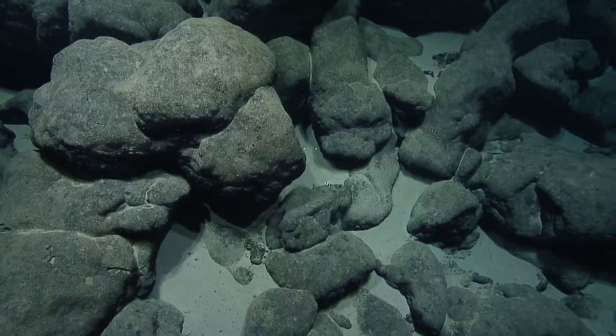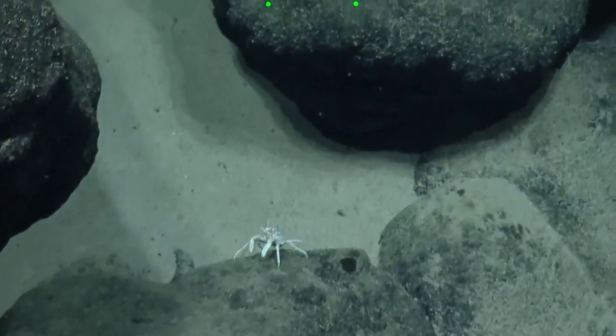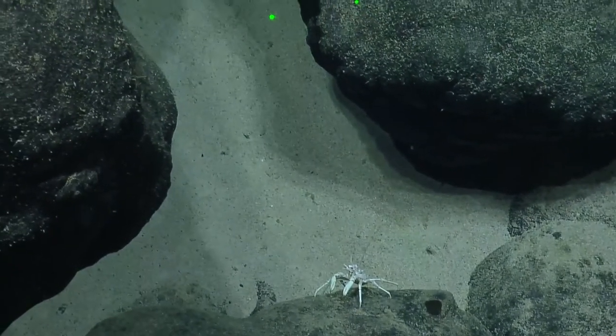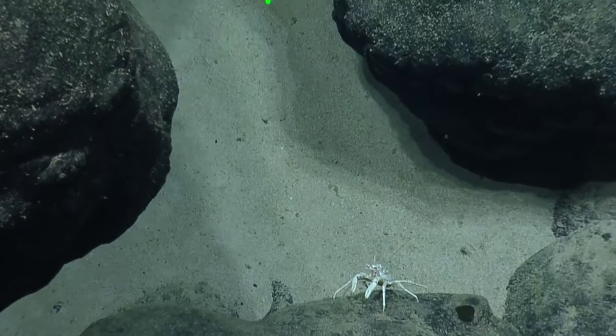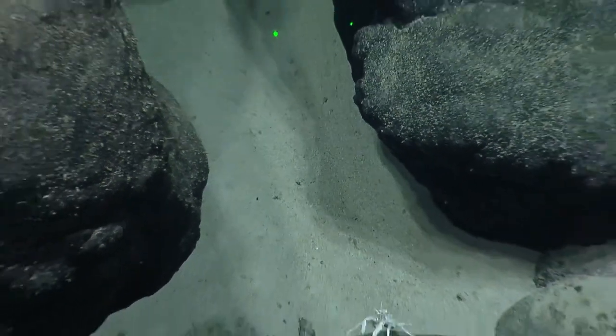There's a squatty. Another munidopsis. Little squat lobster. There's a lies. Hey.